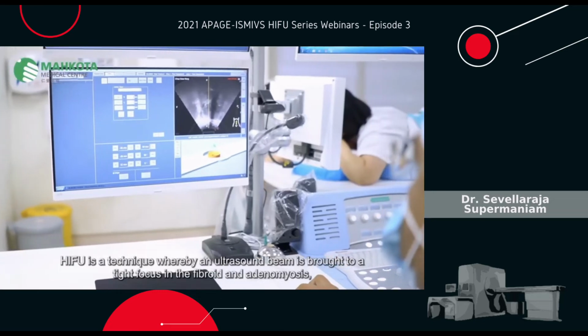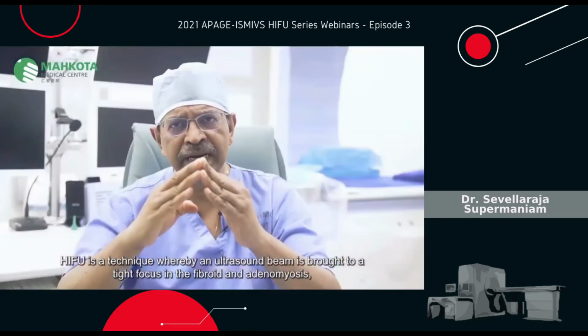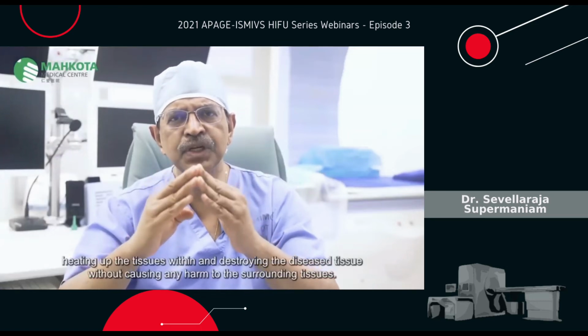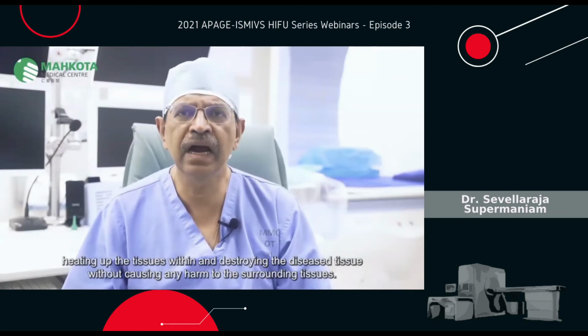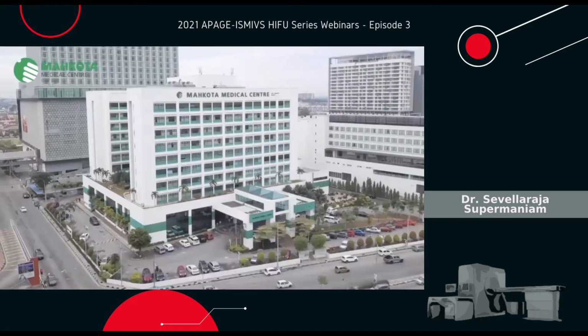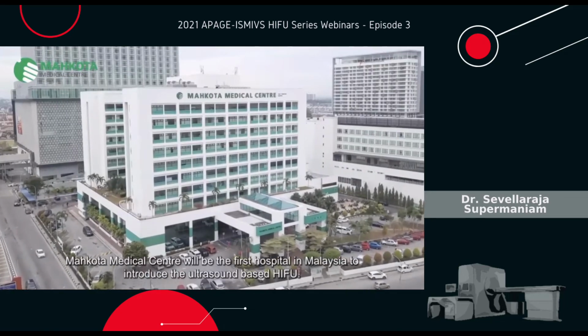HIFU is a technique whereby an ultrasound beam is brought to a tight focus in the fibroid and adenomyosis, heating up the tissue within and destroying the diseased tissue without causing any harm to the surrounding tissues. Mahkota Medical Center will be the first hospital in Malaysia to introduce the ultrasound-based HIFU.